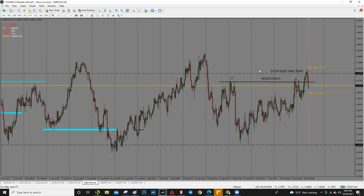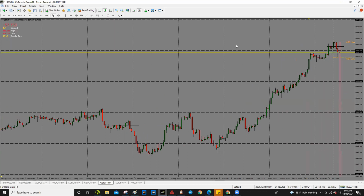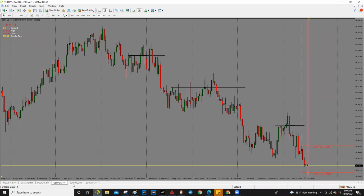So when we see British pound Swiss, break that resistance, break that key level, got buyers in. British pound yen, break the key level, cut the high. Okay, but at that point, it got buyers in, right? And then when we look at this, I think this is just a pullback and it may continue down. I have to look to see if there's Canadian news or if a Canadian could affect that, because this is British pound Canadian. And then we have Euro British pound.